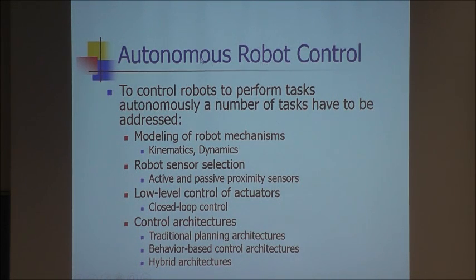Now, for the autonomous robot control, to control robots to perform tasks autonomously, a number of tasks have to be addressed. Modeling of robot mechanism, kinematics and dynamics. And when you do that, like every mathematical modeling tool, as you already know, some of you are graduate students, you have gone through these things. When you model a system, you are buying inaccuracy and uncertainty. Because the physical principles of physics, mathematics, and so forth are not 100% compliant with the nature of that real system.